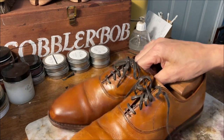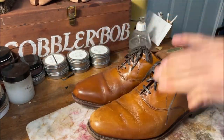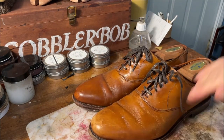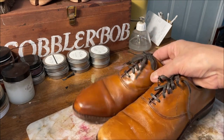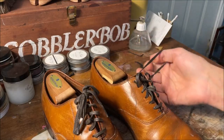And especially while you're working on them, look how much better that looks just by inserting those. But as you're polishing and putting things on the leather, kind of wetting the leather down a little bit, that will help, because the leather's wet and you're stretching it. Okay. And get the laces out.